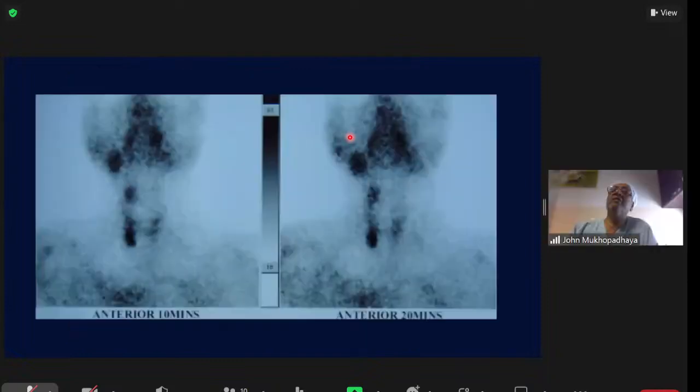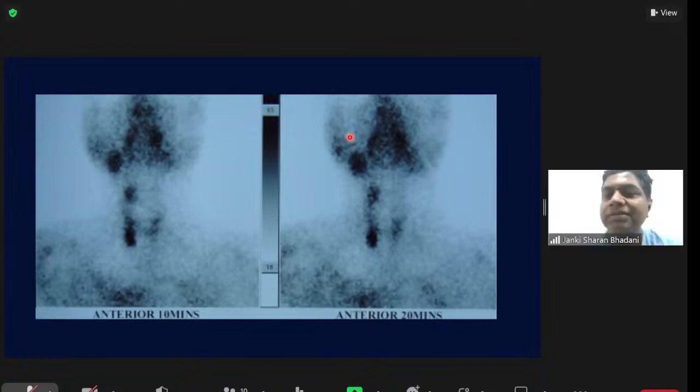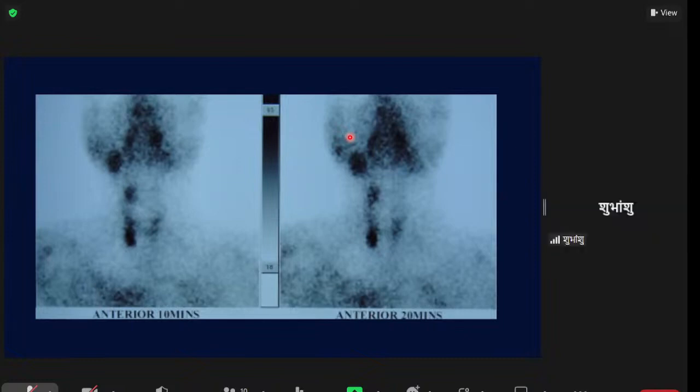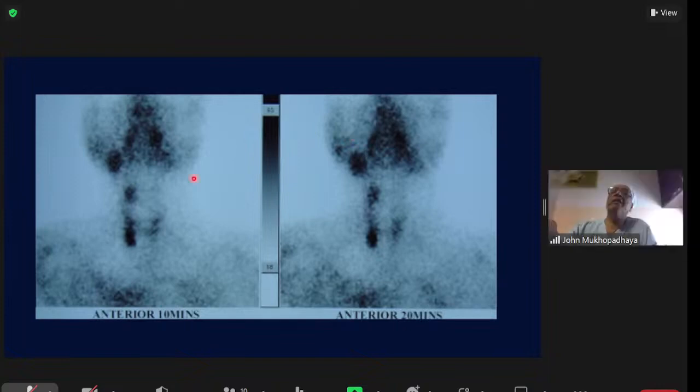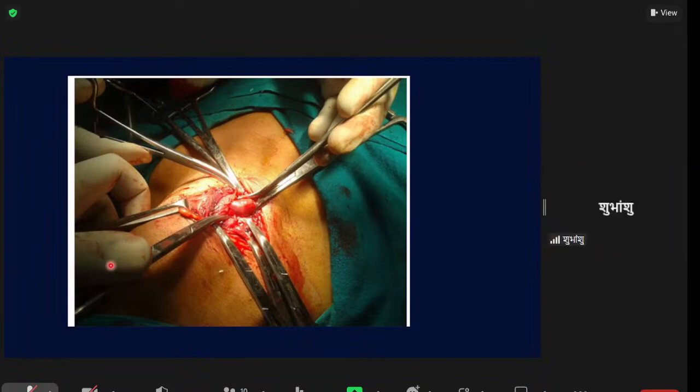Those are the bone scans. And what do you see in the scan? There's increased uptake in the parathyroid. Okay, so you can see the huge uptake here in this adenoma. And that was what was found in surgery, a large parathyroid adenoma. Now, once you remove a parathyroid adenoma, what happens? The symptoms resolve gradually, sir, without any intervention.